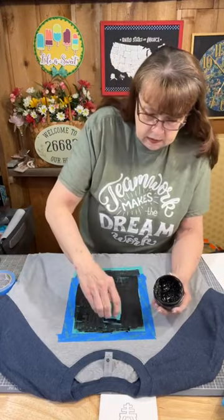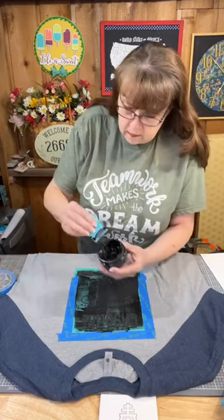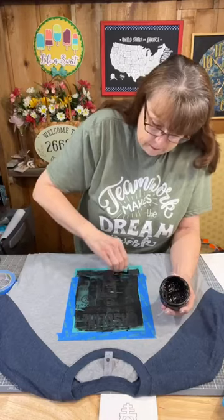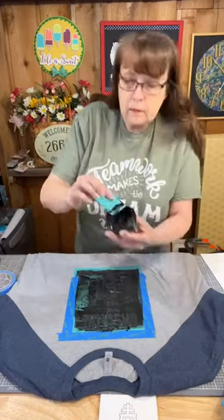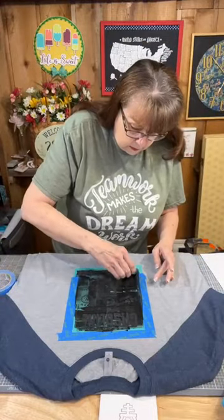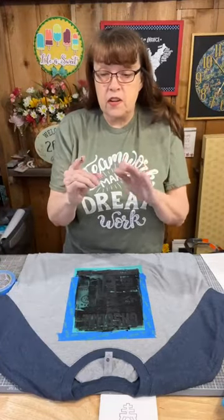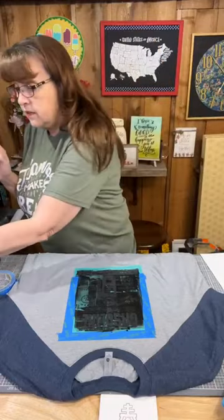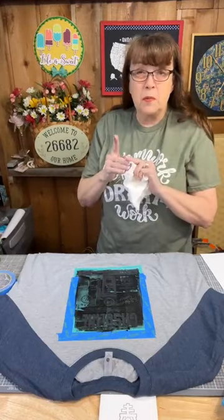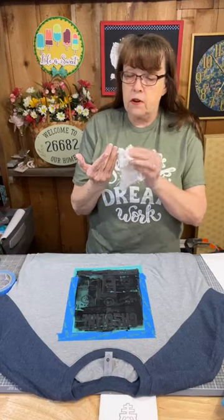Okay, scrape off the excess. Putting it back in the jar. And now with ink, I'm going to check my fingers and make sure I don't have ink anywhere. I have a little bit of ink right there. Because if I touch any of this fabric with the ink, it's going to leave a stain. So I want to make sure my fingers are clean before I go to pull this up.